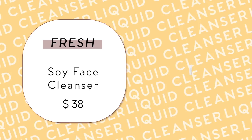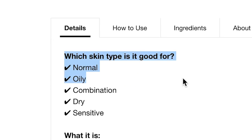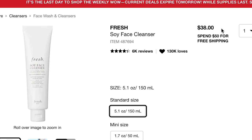But also another one is from Fresh. It's their soy face cleanser. And this cleanser is actually really gentle and can be used for any skin type, which is really good. The only downside is that it is a little bit more expensive.